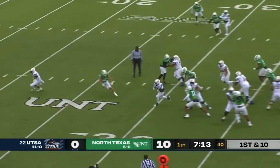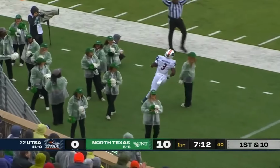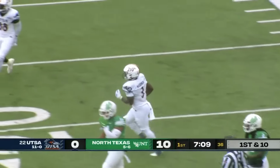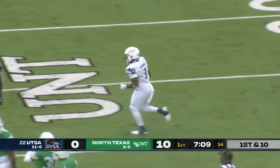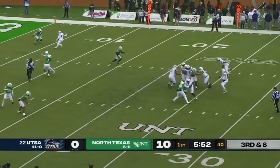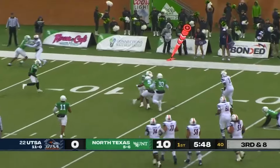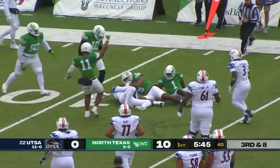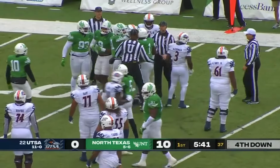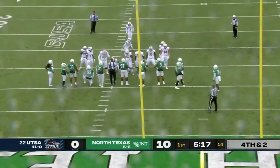Now it's McCormick with a huge hole inside the 20-yard line before he's pushed out of bounds. And there's the quick striking ability of Sincere McCormick in this UTSA run game. And KD Davis did it right there. 3rd down and 8. Harris rolls to his right, takes off. And he is met short of the line to bring up 4th down and 2. His scramble almost enough to move the chains, but North Texas able to adjust.